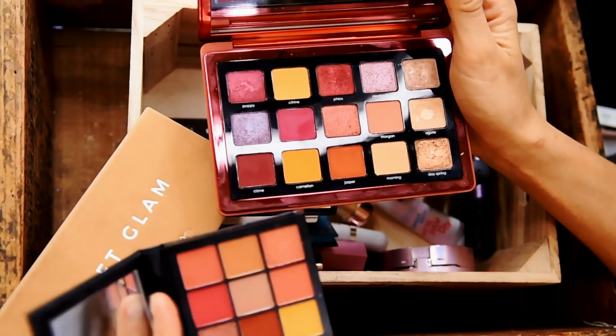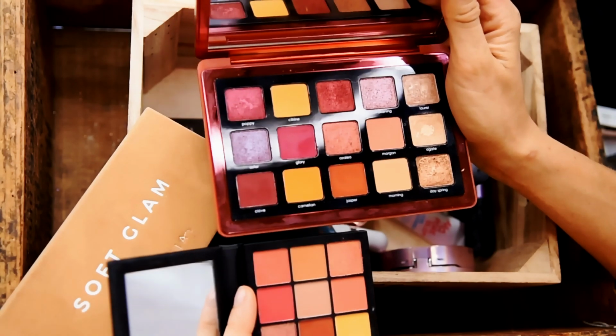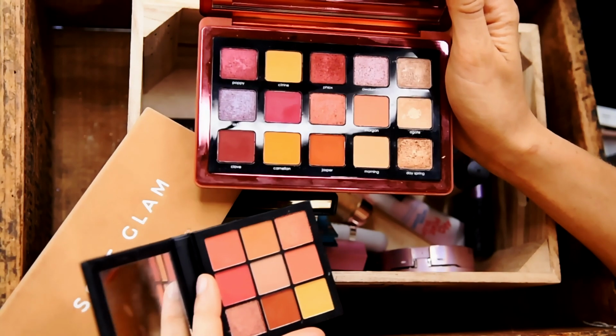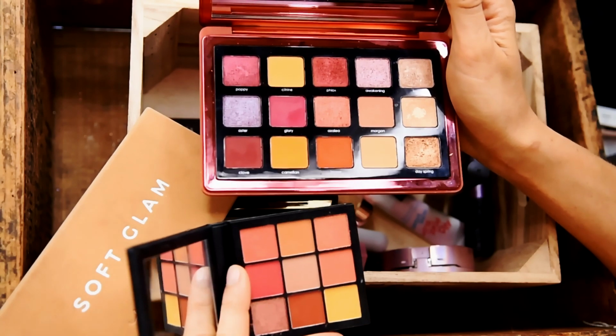This is the Huda Beauty Coral Obsessions palette. This one is so beautiful. You get a couple of similar shades in here. They kind of have a similar vibe to each other, and it's a fraction of the price, but the quality is still fantastic. These I think are about $27 or $28. I think they're under $30. Quality is amazing.